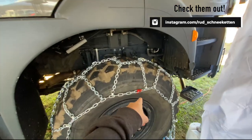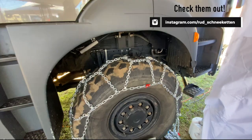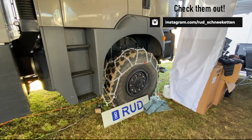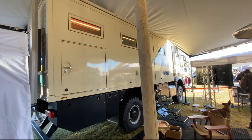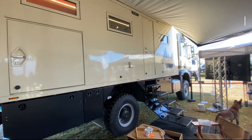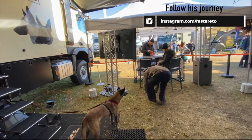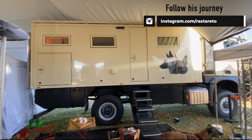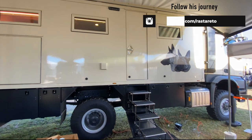Just a little tip, we put them in accidentally wrong. The red side needs to be inside. But other than that, it's gonna be those chains. And here we have the Arox from Rito. He's right here with his dog, Rasta. And yeah, this is his truck. And kind of the box is the example how we wanted it.